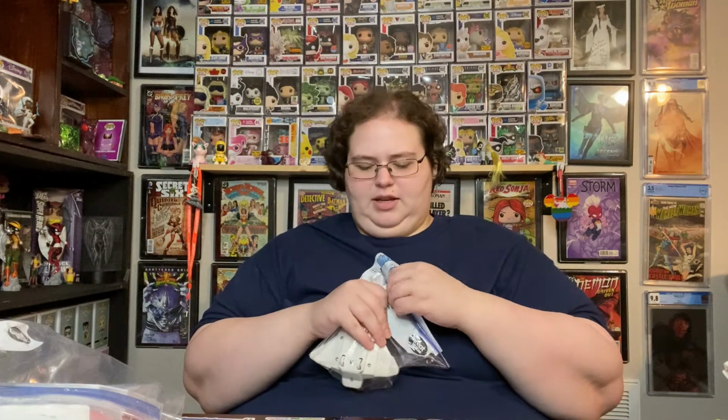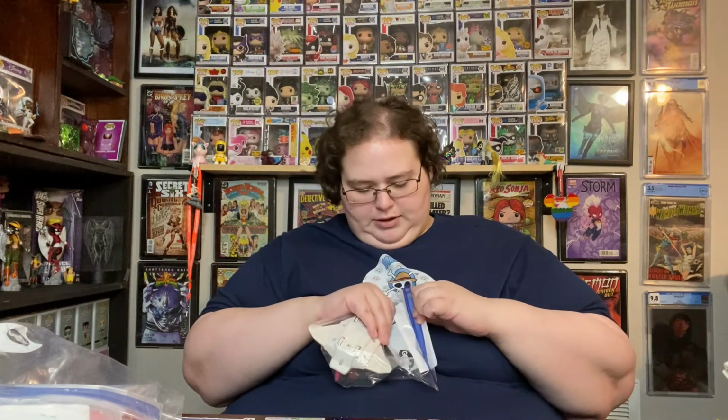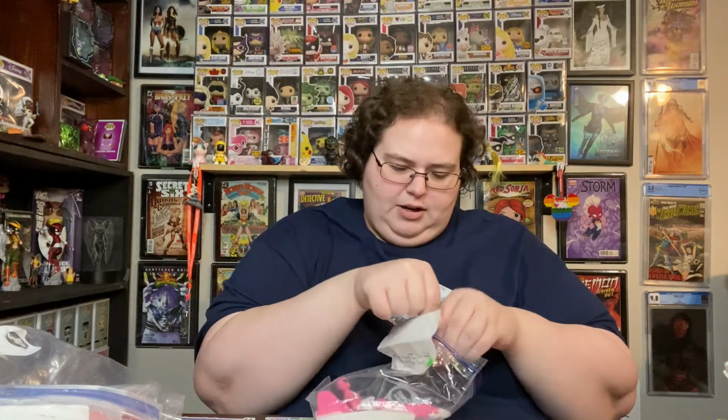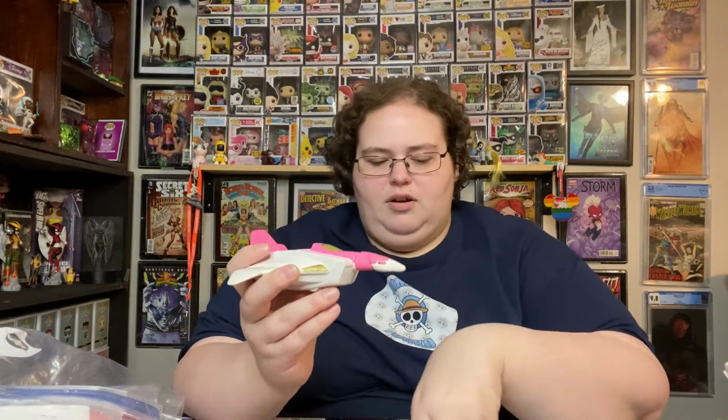So this is again 6. So this is actually, and the only reason I know this is because of the Whatnot stuff that I've been watching lately. This is actually a McDonald's toy that came out around the time of the original movie. So they made one of each of the 6 Rangers, they made a little articular figure.